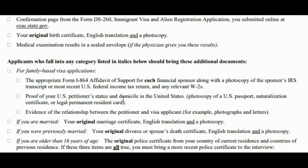Okay, and now also over here they say a proof of your U.S. petitioner status and domicile in the United States. Photocopy of a U.S. passport, naturalization certificate, or legal permanent resident card. So basically, they want you to bring proof of your petitioner's status. If your petitioner is a U.S. citizen, you can send a copy of the U.S. passport of that petitioner or naturalization certificate. Or if the petitioner is a green card holder, then you're going to bring a copy of the permanent resident card of that person. Okay. And also, if the petitioner lives outside the United States of America, you have to take proof of domicile, something that shows that he or she still has a tight connection with the United States of America. Okay.